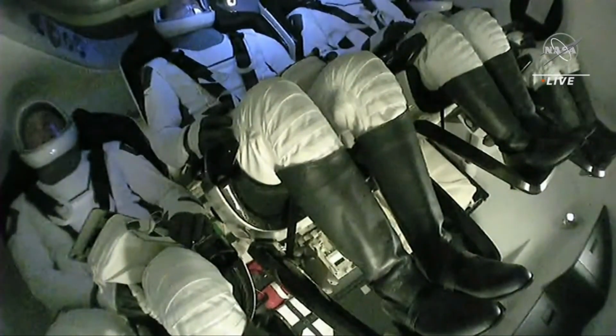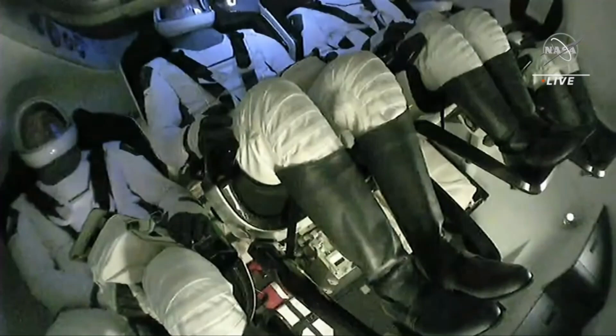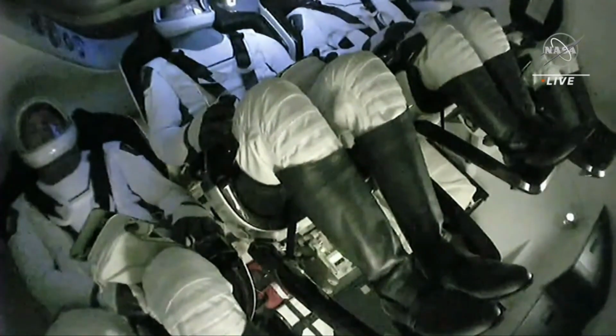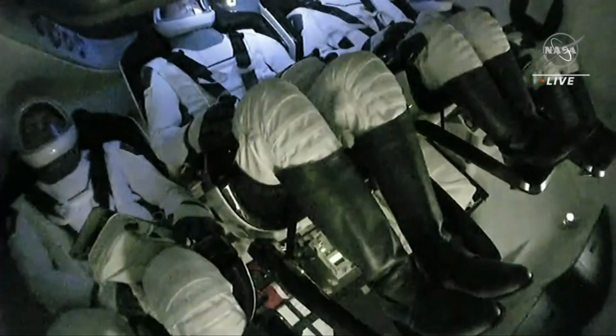There's our live view of the crew, our first view of them on the other side of that communications blackout. At this point in time, they are re-entering through the Earth's atmosphere over the coast of Florida, heading towards the Jacksonville Atlantic coast. Up next will be the deployment of the drogue parachutes, which should happen in just over 2 minutes. You can see they got through some of the thicker parts of the atmosphere, and that plasma buildup is starting to dissipate. We have less than 2 minutes or so.